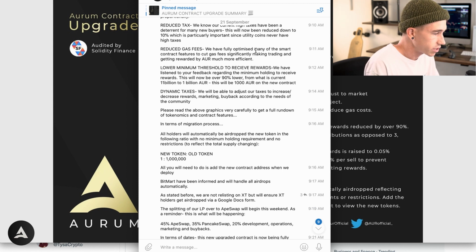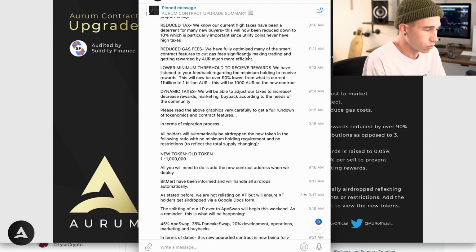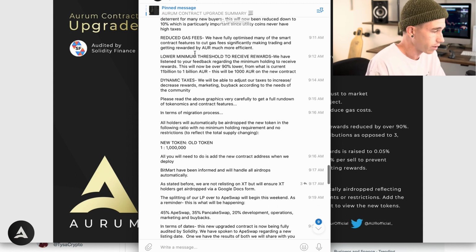The next thing, reduced gas fees. We have fully optimized many of the smart contract features to cut gas fees significantly, making trading and getting rewarded by Aurum much more efficient. That's great. Gas fees are a huge deterrent for people, and that's one of the reasons that I don't really buy on the Ethereum blockchain, is because the gas prices are ridiculous, and so you end up just wasting a bunch of money. So I'm pumped that Aurum is already aware of that and already making moves to make that better in their own system.